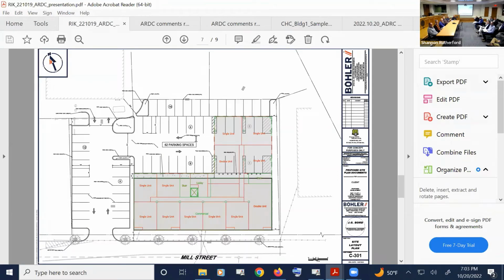What we're proposing is to take down the existing structure in total and build a brand new project. It's a mixed-use project with 3 levels. The first level will be 7,850 square feet of commercial space, with 2 floors above it of apartments, a total of 24 apartments, 12 on each level. They'll be a mix of one-bedroom and two-bedroom apartments.